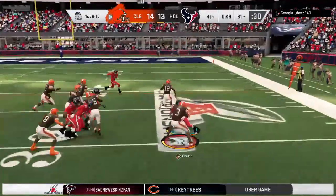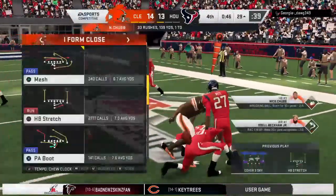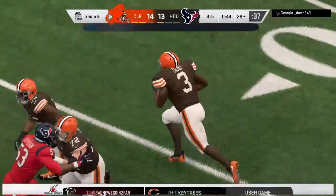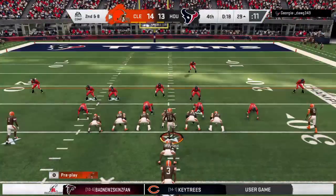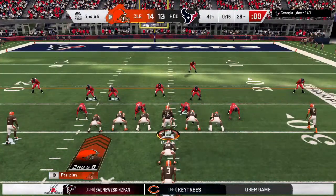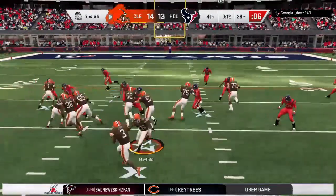On 1st down, they'll run with Chubb. Tony Brown there on the tackle. And they picked up a little bit of yardage there, and now, in this situation, should be in no hurry to run a play really fast. Let the clock wind down. This, in all probability, another run here on 2nd and 8.